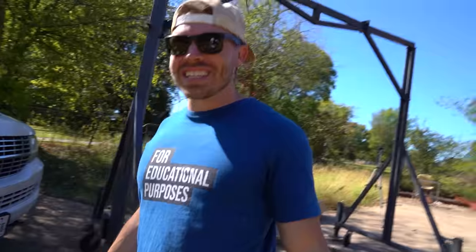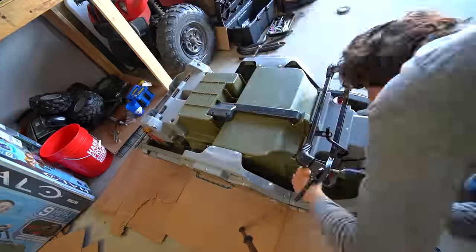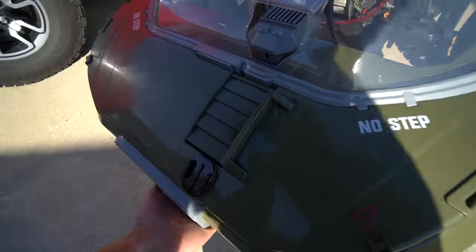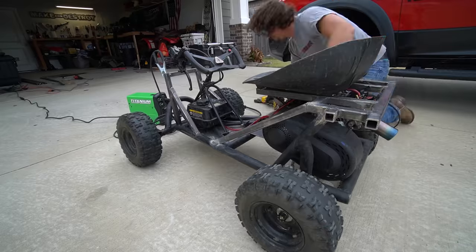It's an off-road beast. My next step was to start modifying the original plastic mini Warthog. I think I've done about all I can do without tearing this thing apart. And so I used a grinder to violently remove the inside of the mini Warthog, leaving only the beautiful outside. Holy crap, this is looking pretty good. And after the shell fit just right, I welded up some supports on top of our frame to support our Warthog shell.